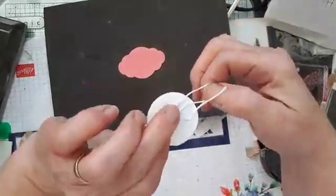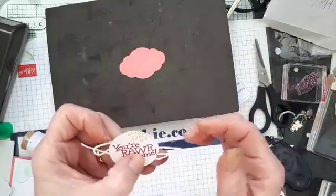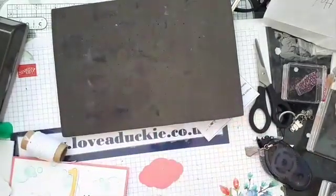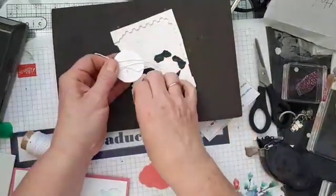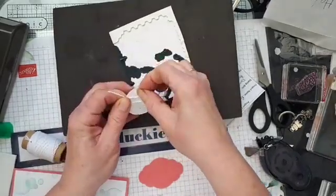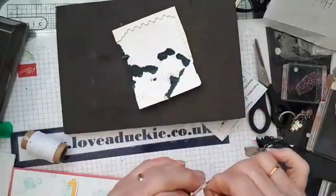So when we turn that over, we've got this sort of nice swathe of white twine across the back. And we'll actually put a couple of dimensionals on there as well, just to raise that up slightly. So let's have one at the top and one at the bottom.